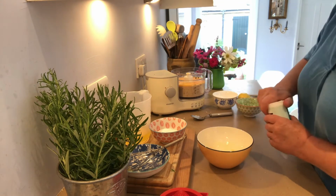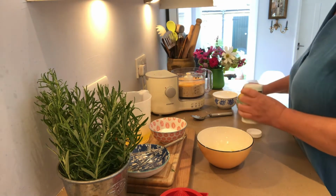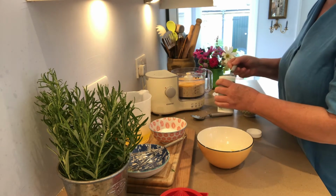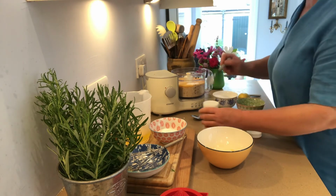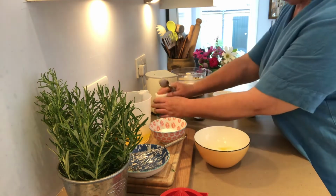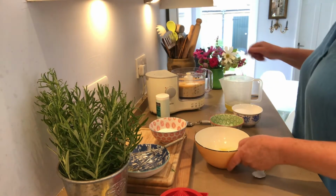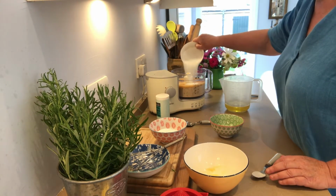2 teaspoons of baking powder. I can get the lid undone. 2 teaspoons. Let's try and do that. 1, there we are. And so the rest of my ingredients, I just shoved my eggs in. And then my baking powder, I'm going to shove all the sugar in.